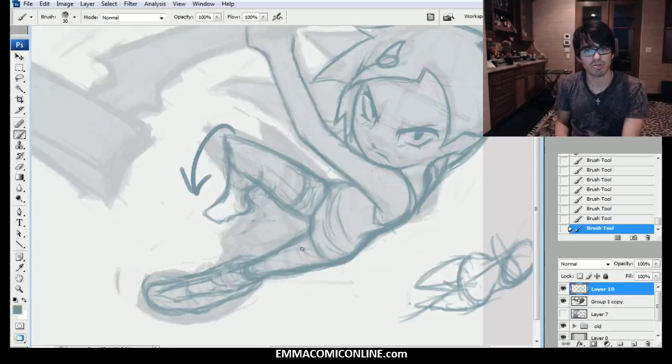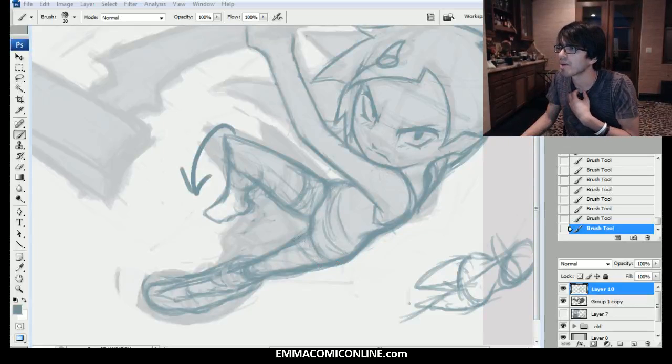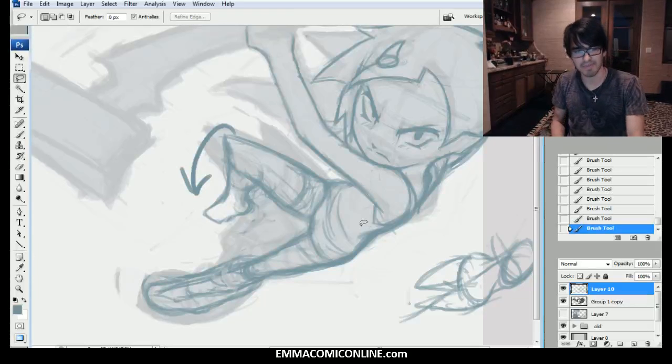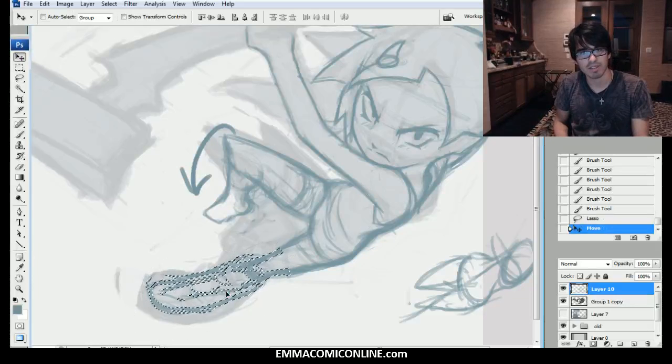Let's go ahead and just draw in the edge of her skirt here, or the edge of her dress. Let me grab her reference here. See exactly how far it comes down. There we go. Yes, even after drawing this character 100 times, I still need to look at the reference, because it always helps to have a good, consistent character. This leg might be a little bit long, too. Let's go ahead and scoot that up.